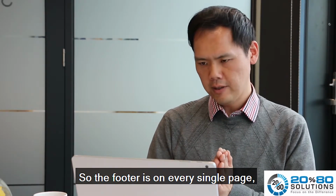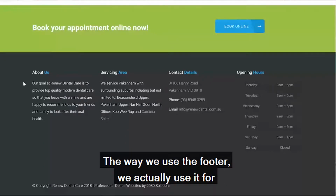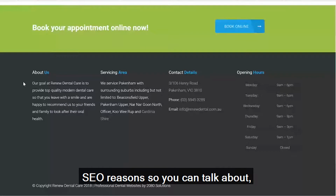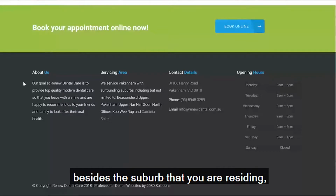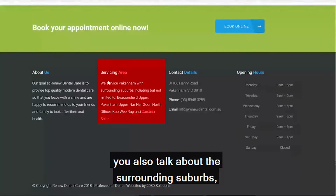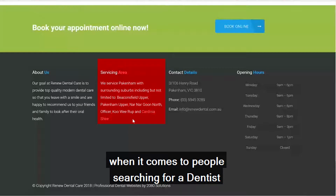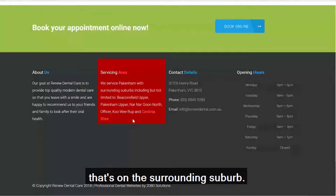So the footer is on every single page. That's why you need to make sure the information that's on it is important. The way we use the footer, we actually use it for SEO reasons. So you can talk about, besides the suburb that you reside in, you also talk about the surrounding suburbs. That way it gives you a higher chance of being ranked well when it comes to people searching for a dentist that's on the surrounding suburb.